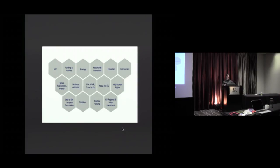So for instance, I mentioned before, education is a very tiny department. They have almost nothing to do with policy or legislation in Europe, but they have one massively popular program that allows students to study abroad called Erasmus. So that's probably why it was up there. Environment was also kind of controversial because there isn't actually an environment department, but this is how users wanted to group things like energy efficiency and climate change.